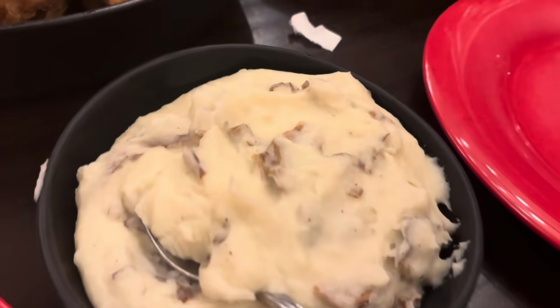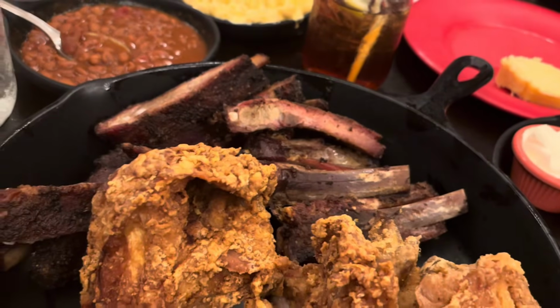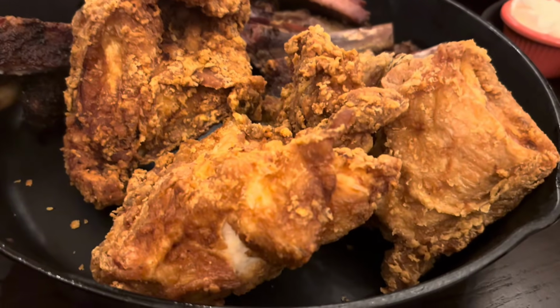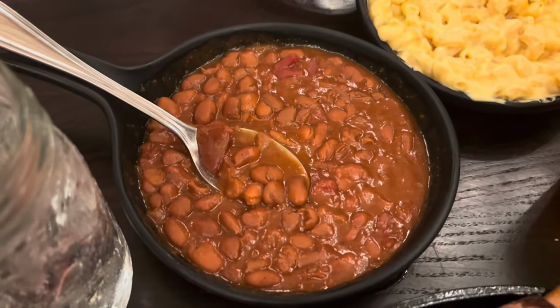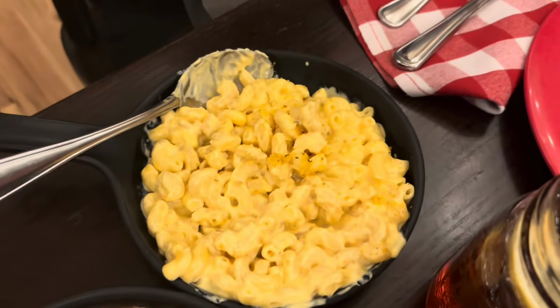All the food is brought to your table. It is family style, all you care to enjoy. For your main meal, you are going to feast upon fried chicken, ribs, baked beans, macaroni and cheese, and mashed potatoes. In my food opinion, I found everything to be very delicious.